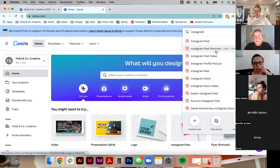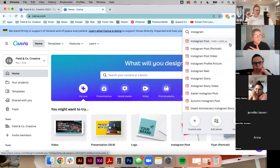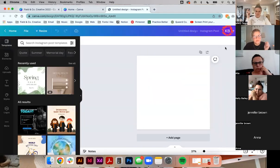I believe post portrait is not the newest dimensions, but just a bit of a taller rectangle. It's not the complete square, it's a taller rectangle. So whichever one that you find works best for you is fine. Some people might have something different to say.